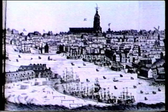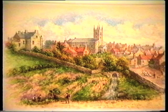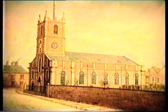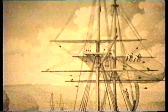Where did they live? Well, many of them lived in Monk Wearmouth and Bishop Wearmouth, around the parish church of St. Michael. But more and more lived in Sunderland, which, in 1719, finally got its own church of Holy Trinity to serve the fast-growing community.